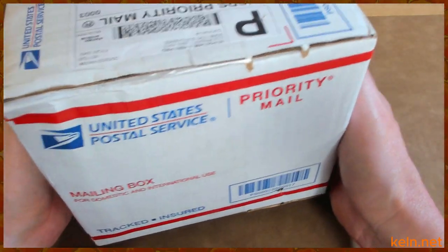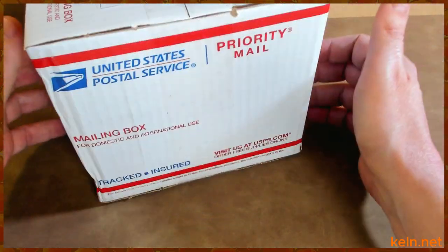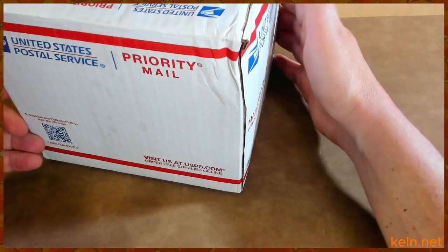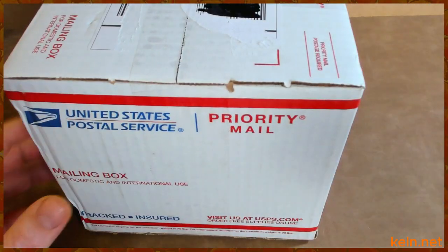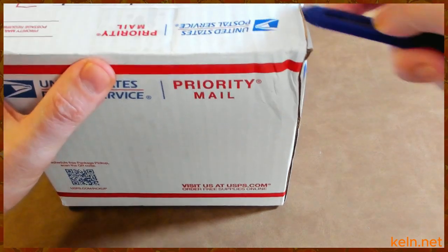First thing I want to note: I send a lot through the post office and I get a lot through the post office. I've never had a box that was dinged up like this. Hopefully their packaging is as good or better than mine. Can't be better, probably as good. Let's see. So we're going to open this up.